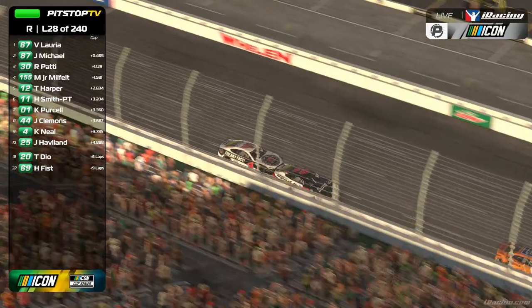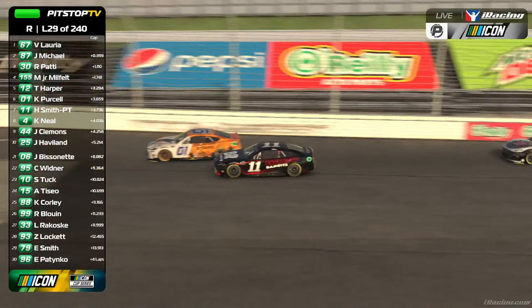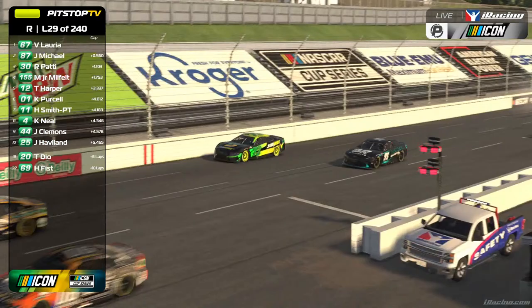Big send there from car four, and that's what he needs to do at this point. Yeah, he just went from third to ninth in a hurry, so that's back up to eighth. He's got some work to do still as Kyle Purcell is back a little ways forward, and one car slow. It's the 73 of Anthony Campbell. That will prompt a caution.